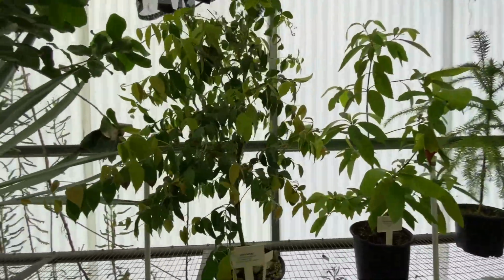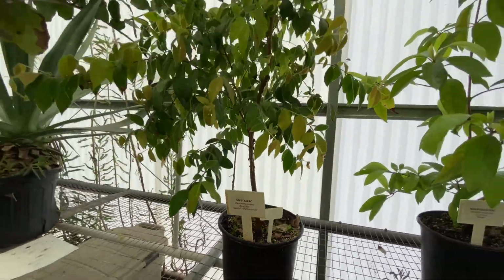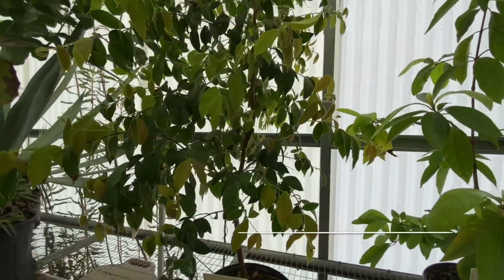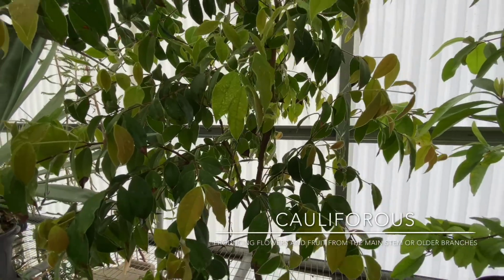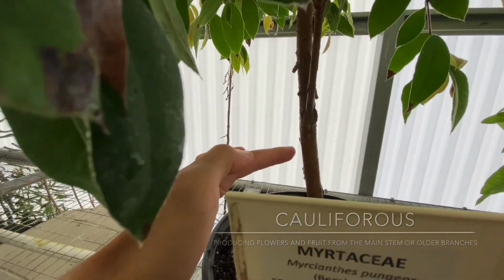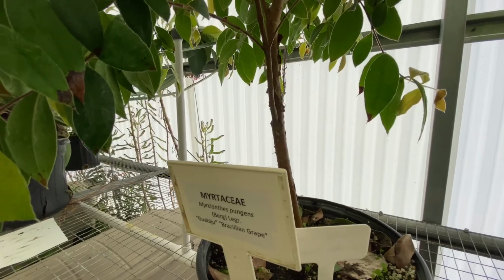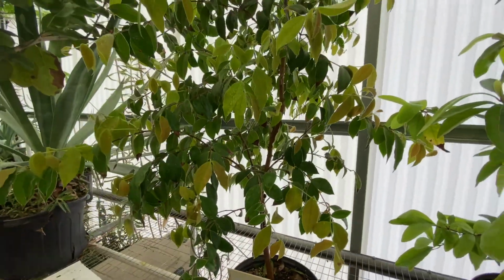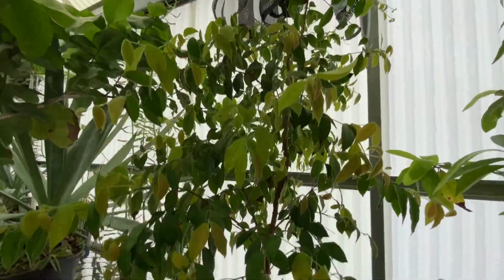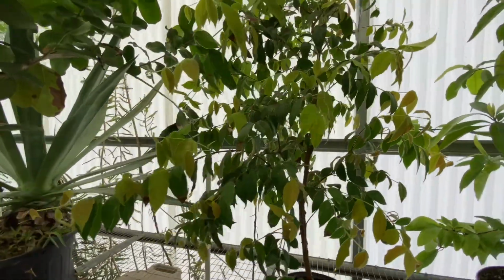All right, and last but not least, probably one of the cooler trees in the greenhouse, the Brazilian grape, or I know it as Jaboticaba. This tree is pretty unique in the sense that its fruit is cauliflorous. Most fruit will hang from a stem, from a branch. This fruit actually will grow directly onto the trunk of the tree. There will be no petiole or stem, like you know how the top of an apple has a little stem. This tree will not have that. It'll be like little grape-sized berries just directly on the trunk of the tree, which is pretty cool.